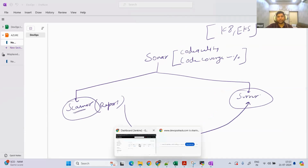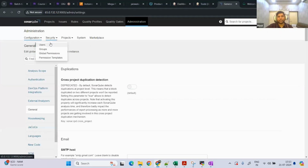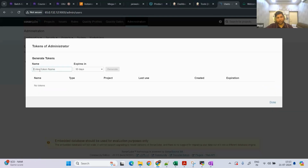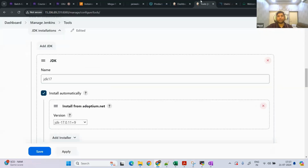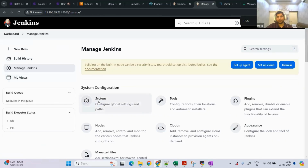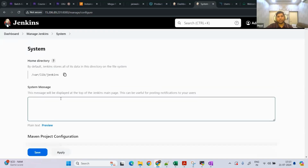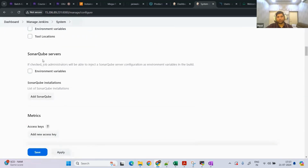So for that, first of all, we need to go to our server, go to administration, security, users, and here this is the current user, the administrator, right? So we are going to generate a token. We are going to provide a name for the token, click on generate, and this token will be used for authentication inside Jenkins. So we will go inside Jenkins, go to manage Jenkins, go to system. System is the place where we can configure servers, servers like SonarQube. Now, if I scroll down, you'll be able to see this option, SonarQube servers, right?